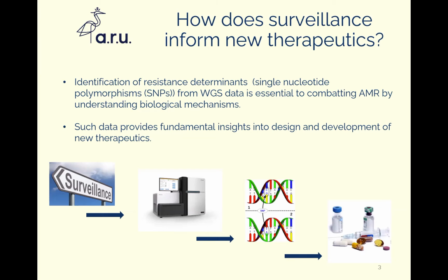As I mentioned, we use whole genome sequencing to look at some of our more interesting isolates that we identify. Particularly if they're multidrug resistant or extremely drug resistant, we are taking those further to get whole genome sequencing done. We are also going to be doing some whole metagenome sequencing as well at some point. But particularly we're looking at single nucleotide polymorphisms, SNPs, to be able to understand the mechanisms of resistance and how those change. Are they changing over time? And then also to look at the transmission potentially of these.